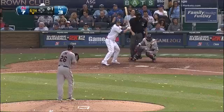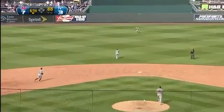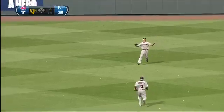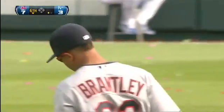So the Royals were down by 7 before even coming to the plate. Now they're down by 4 in the fifth, and Hosmer had a good swing but pops it up into shallow center field. Brantley brings it down, and Eric Hosmer is 1 for 3.